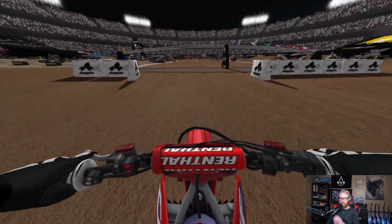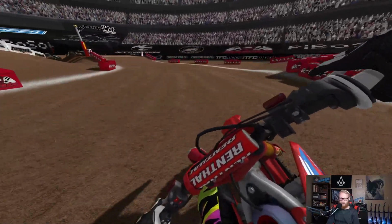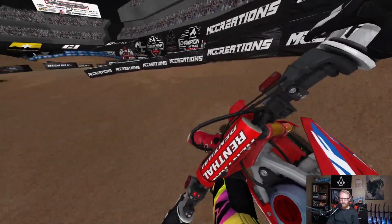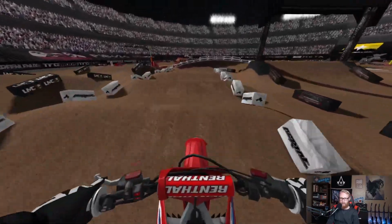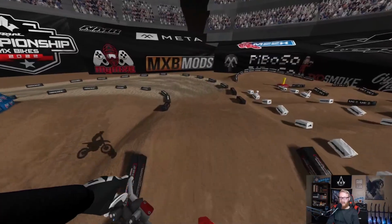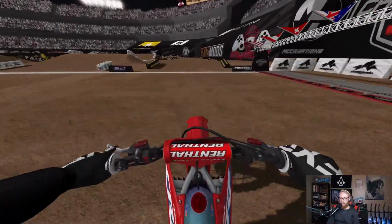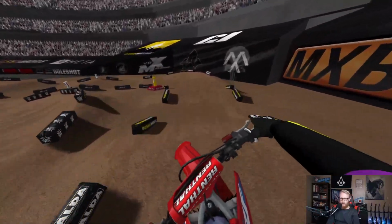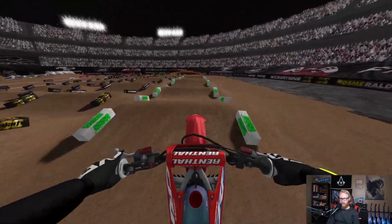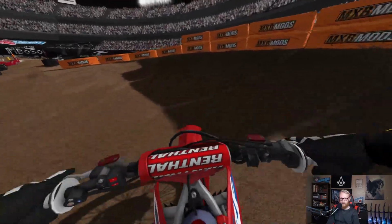This track is actually a little bit different than it was in real life. I know Anaheim was probably more close to the actual track than this one is, but I think it's just because they made a couple of changes before the night started yesterday. Well, I say yesterday, I'm recording this on Sunday. So if you actually watch the race and you notice a couple of different places, it's because it's slightly different. Lanes are a little bit longer, but it's not bad at all. It's actually a really flowy, fun track if you can get it down.